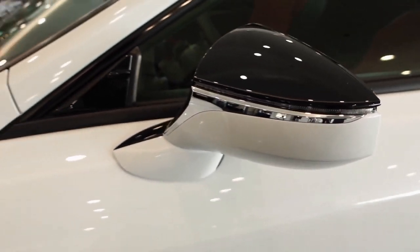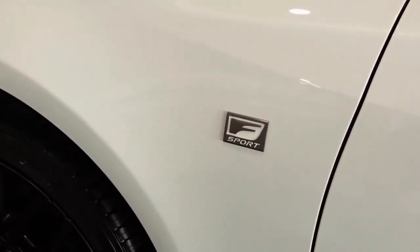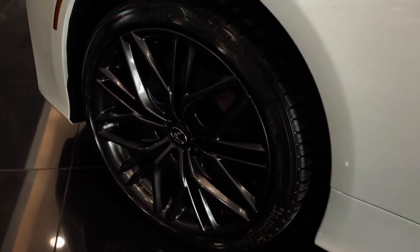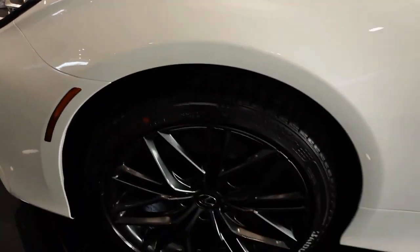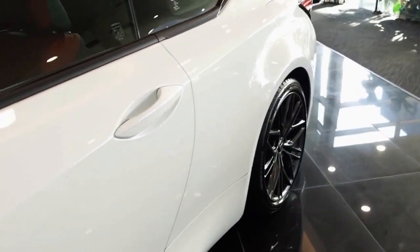Interior: the interior of the RC350 prioritizes luxury and comfort. High-quality materials, craftsmanship, and thoughtful details create a comfortable environment for both the driver and passengers. The vehicle is equipped with a spacious infotainment system and safety technologies.